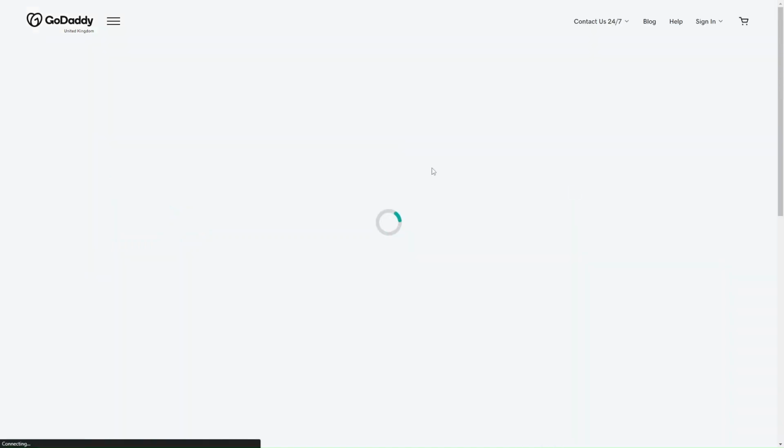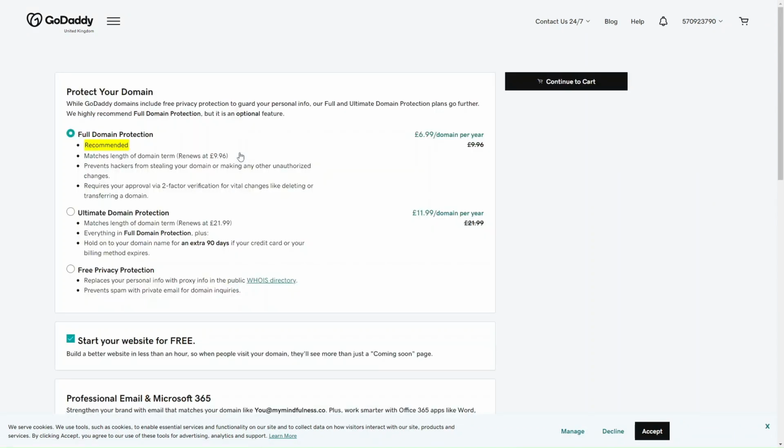You'll need to create an account in order to purchase and then manage your domains. And then once you've created an account, it'll ask you to finalize any kind of details. So there's additional features that GoDaddy offer, and one of them is the data privacy for your domain.